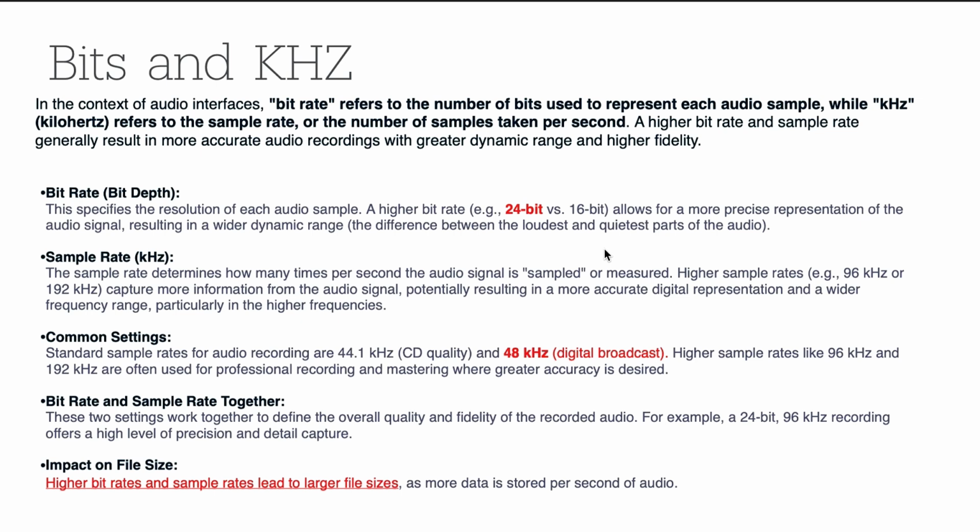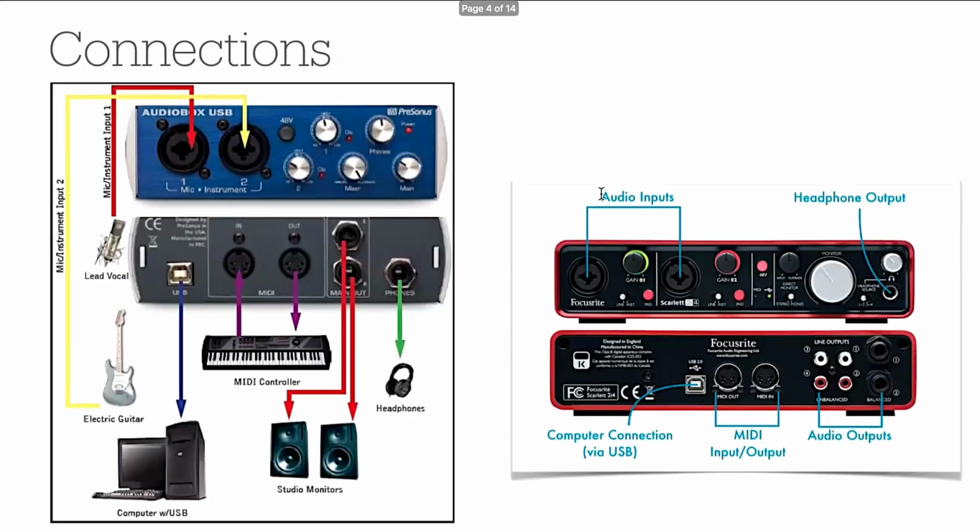And pretty much a standard today is that 24-bit, 48 kilohertz. But if you were doing a professional recording, you'd want to capture it at a higher sample rate probably to begin with. But eventually it would be online on Spotify in that 48 kilohertz rate.